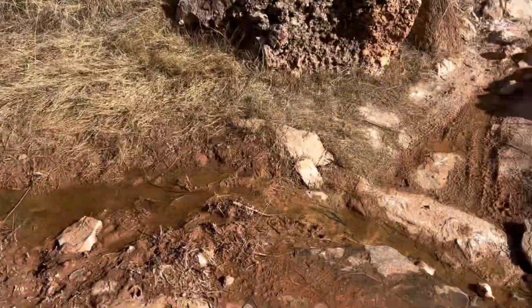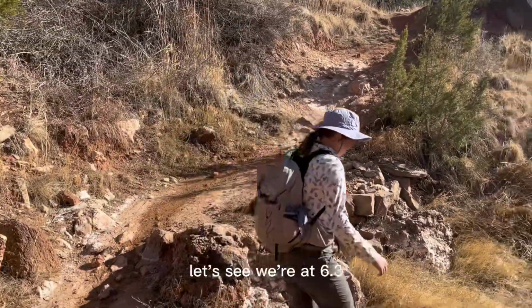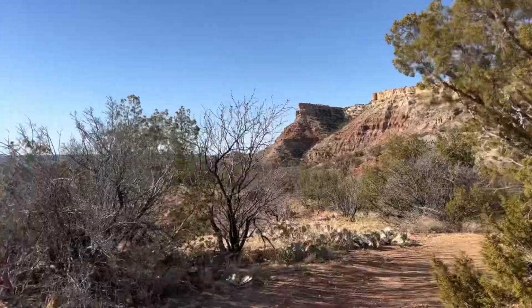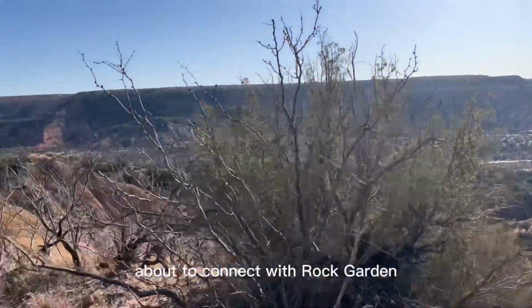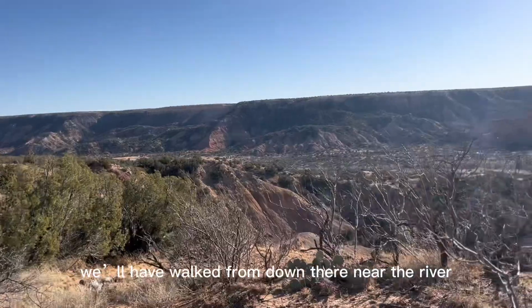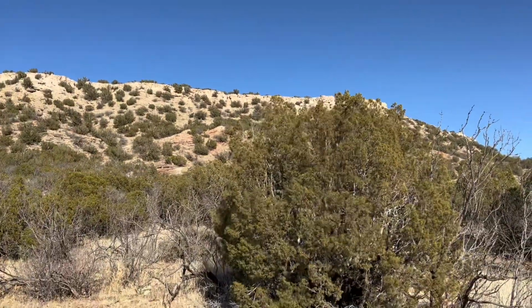Beach. Going right across the trail. Let's see, we're at 6.3 miles. Thank you, Maddie, for cleaning up that beer can. Finishing up Comanche, about to connect with Rock Garden. And when we do, we'll be about halfway up. We'll have gone from down there near the river all the way up there.